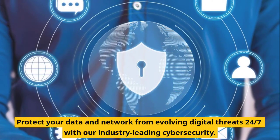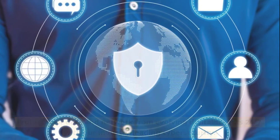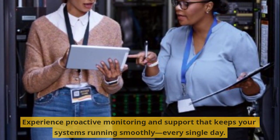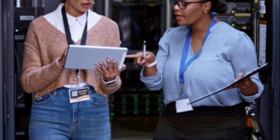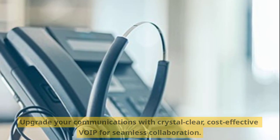Protect your data and network from evolving digital threats 24/7 with our industry-leading cybersecurity. Experience proactive monitoring and support that keeps your systems running smoothly every single day. Upgrade your communications with crystal clear, cost-effective VoIP for seamless collaboration.